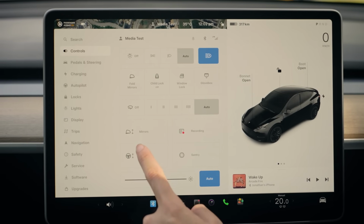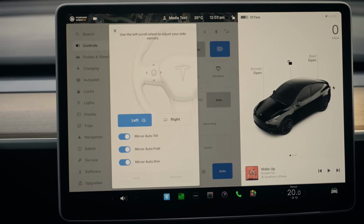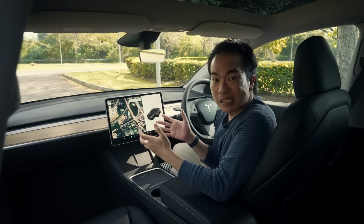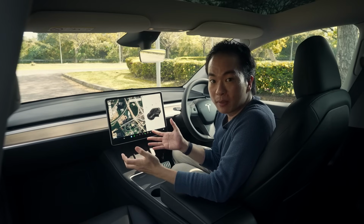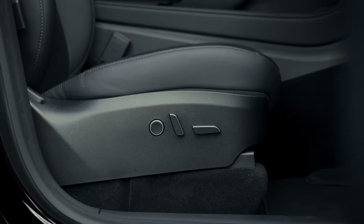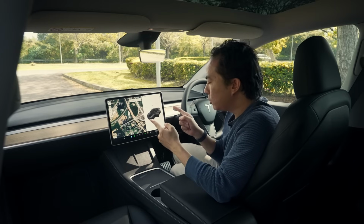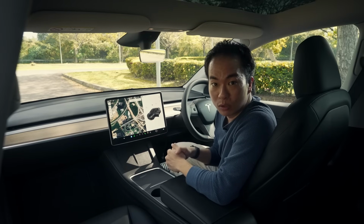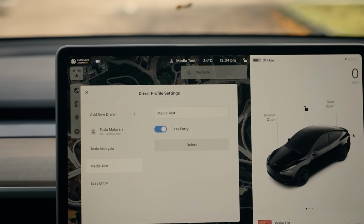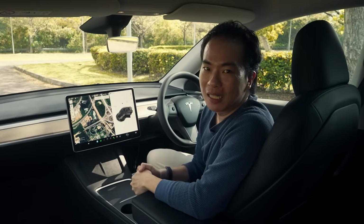So yeah, you adjust the steering wheel and the mirrors using the touchscreen and the controls on the steering wheel. And yes, Hafiz says this is something that you set up once and then forget about. And that's true if you're the only one driving, or if you're sharing this car with, say, your wife. You'll have to go into the touchscreen every time it's your turn to drive the car. I know you can set up separate driver profiles with different settings, but still, what are we doing here, guys?